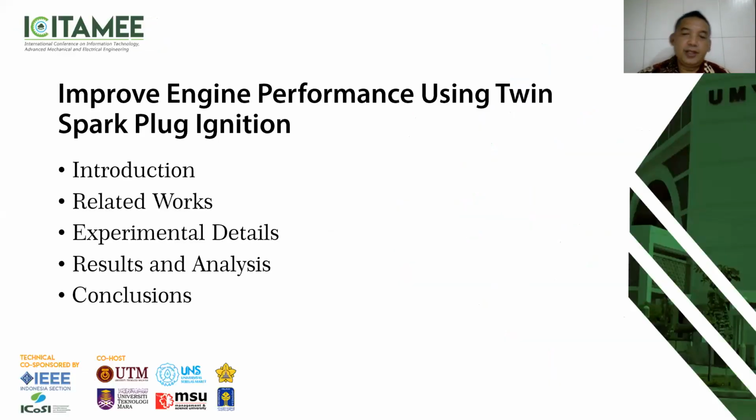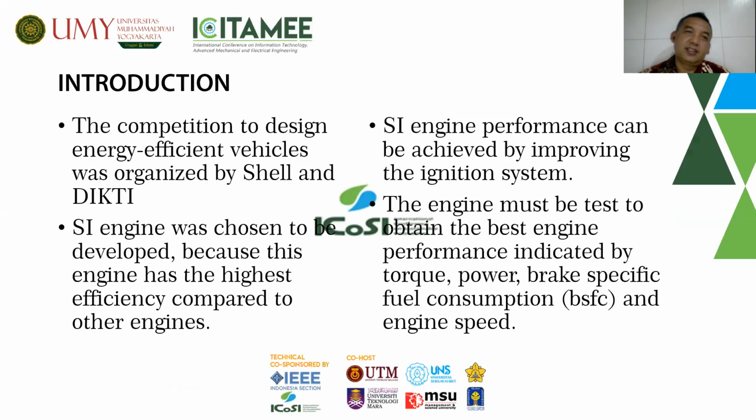Now I will present my research with the title, Improve Engine Performance Using Twin Spark Plug Ignition. My presentation consists of introduction, related works, experimental detail, results and analysis, and conclusion. Introduction.